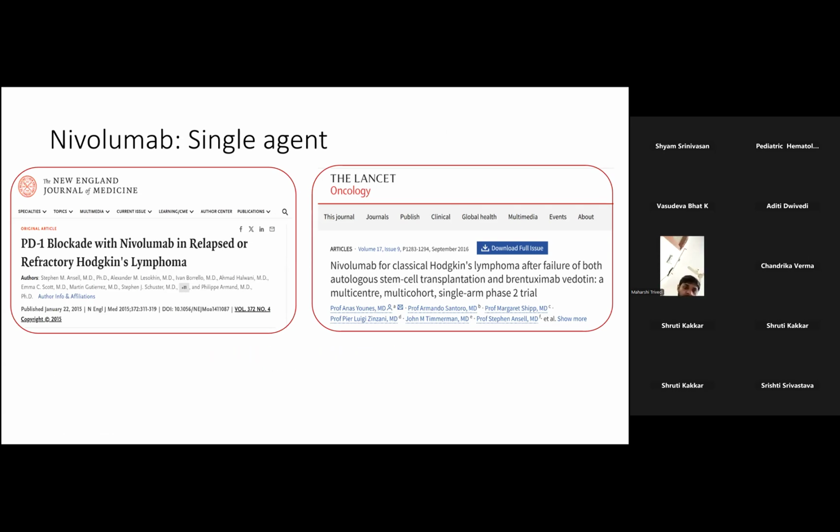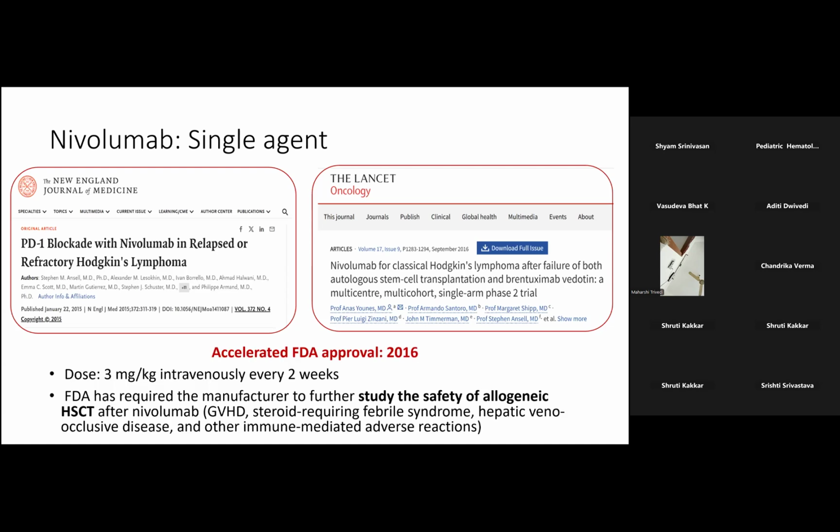One recurring theme in both these studies is that it was not only used for patients who failed high-dose chemotherapy, it was also used for patients who failed brentuximab. So nivolumab, even in the early phase trials, was explored as a therapy for patients who were failing brentuximab. Most of you would know the standard FDA-approved dose for nivolumab is 3 mg per kg. It needs to be administered every 2 weeks, and that is how it was administered for both these studies. Both these studies led to the accelerated FDA approval of this drug.